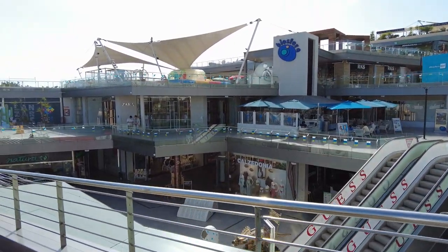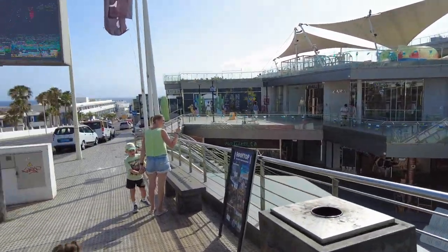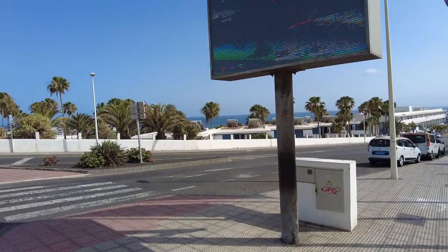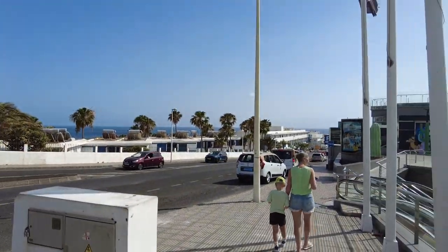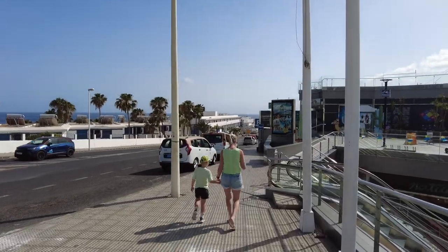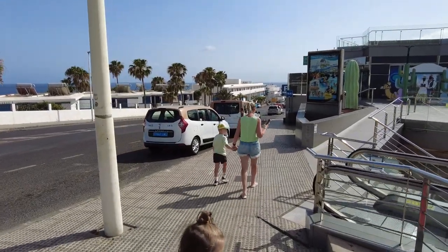Sophie likes doing that. I don't particularly like looking around the shops, but I don't mind going for a little coffee. And yeah, just over there is Puerto del Carmen. We're going to the old town of Puerto del Carmen, which is down the bottom of the hill here, on the way to the steak restaurant.